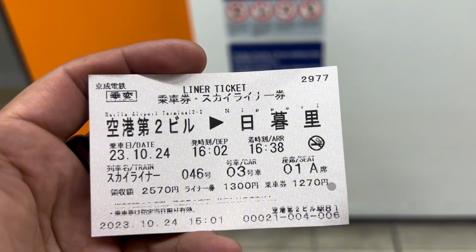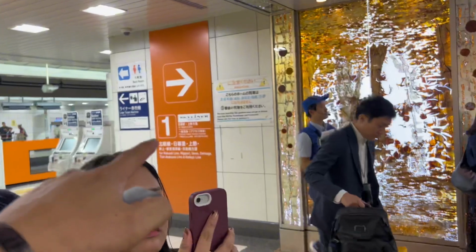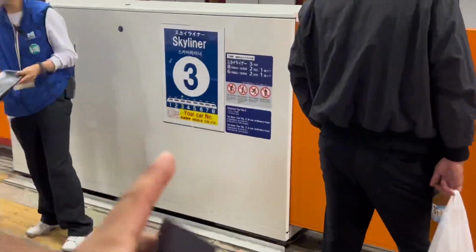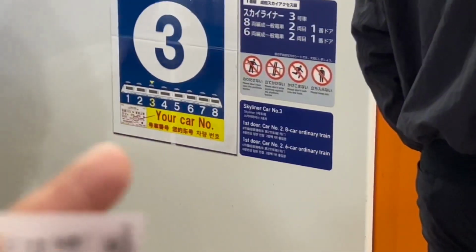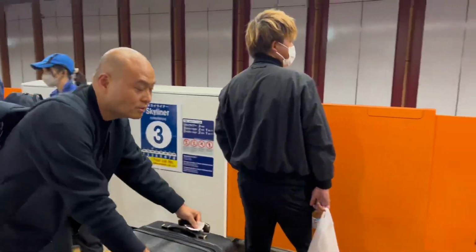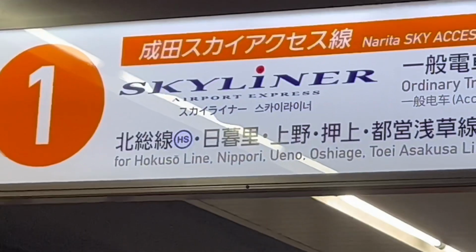Okay. So when you do come down, you'll see the sign over there telling you which area to go. There's also people here that can help you, but you can also look for these signs like I said. It'll tell you what cart number, Skyliner 3, your car number as well, shows you some little points and tips. And right there. So you're just gonna wait here on this side. And it also shows on the sign where it's heading.